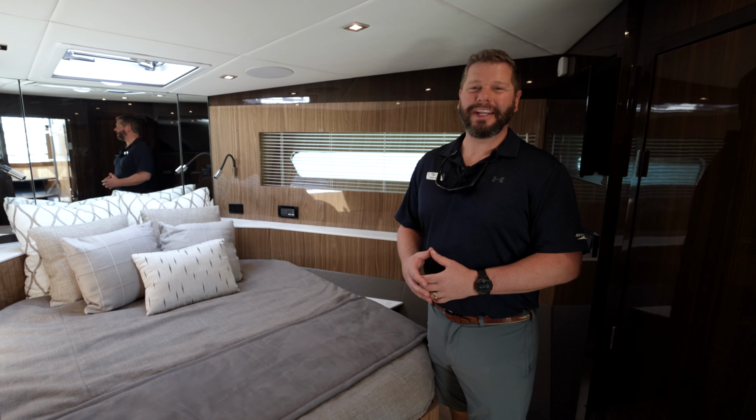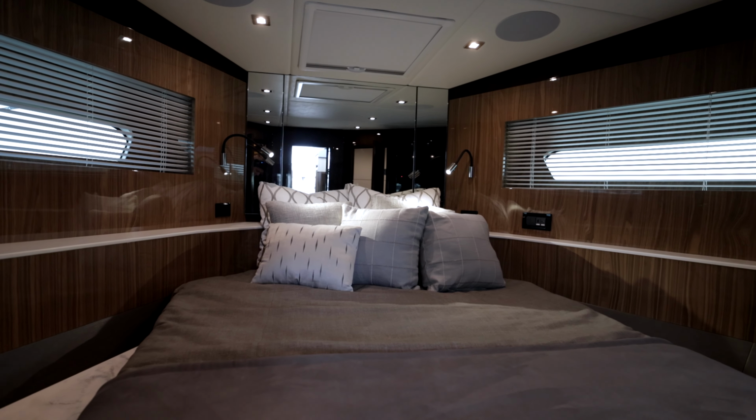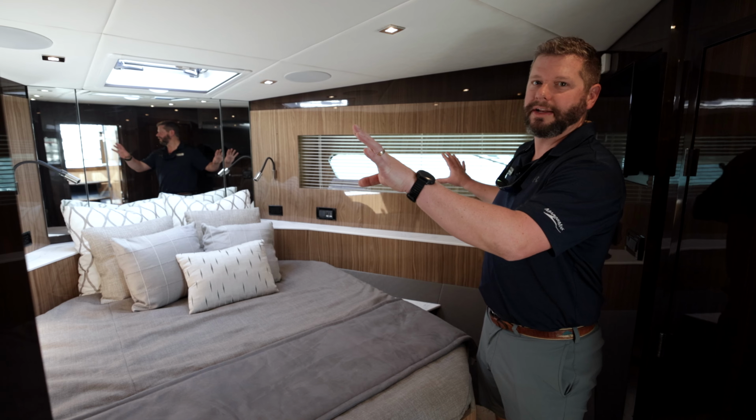You want to give your guests as much comfortable room as possible, so the VIP berth is a great example with the walk-around island bed, and then lots of great natural light in here as well.